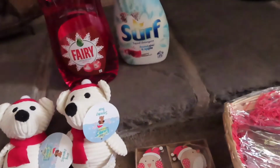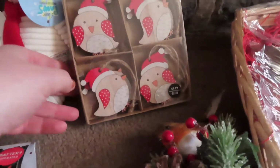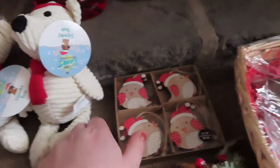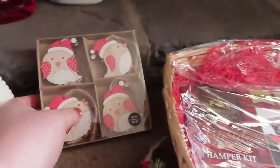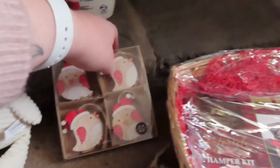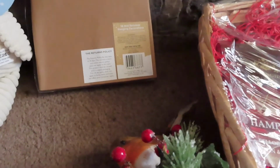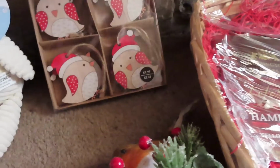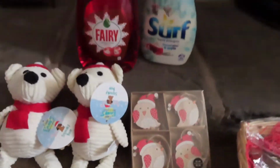Then moving on, got some of these little robins to hang on the tree because they're red, so they're going to go with the theme nicely. These were only £1.99, and I think you get about 8 in there. Let's see if it says on the back. Yeah, I think you get 8. They're just going to really add to the tree.